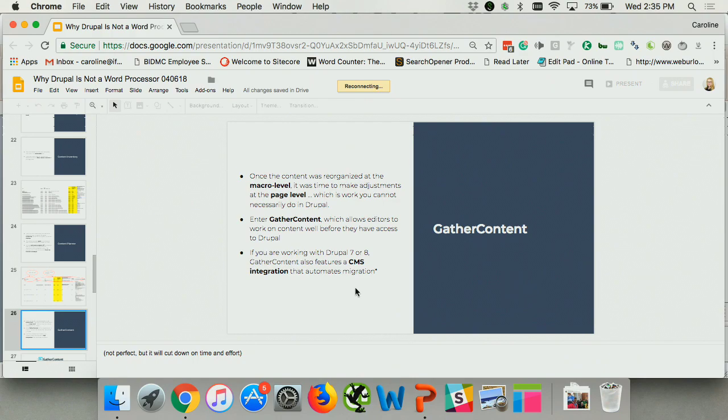Once we go through the content inventory and the content planning process, I like to think of that as looking at the content at the macro level. We've got the broad overview, the bird's eye view, kind of like the sitemap. And once we've done that broad overview work, we can approach the content at the page-by-page level. And this is where we use a tool called GatherContent.